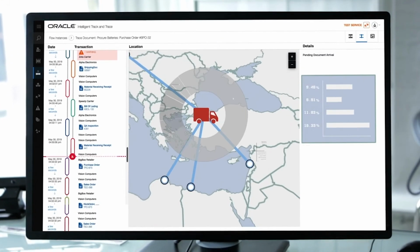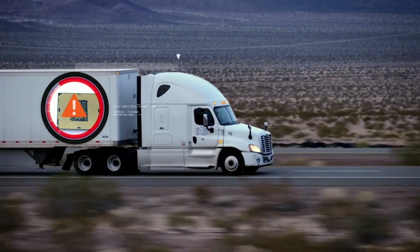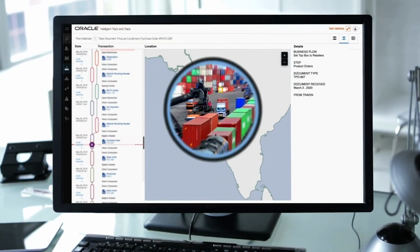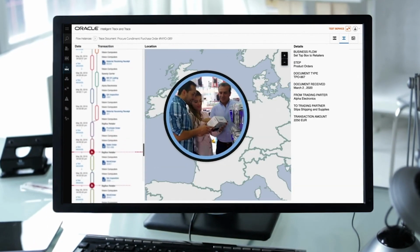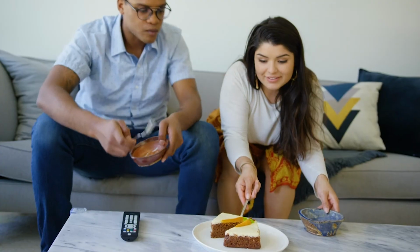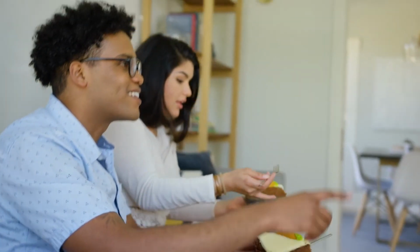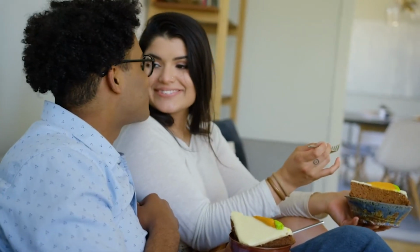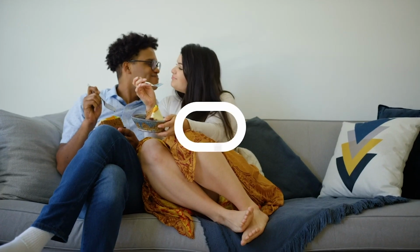We can help to connect partners, trace every step, and identify exceptions right down to the serial number across vendors, business units, and continents, securely and safely, so that everything works together for the ultimate goal, delivering joy. Oracle, creating global simplicity.